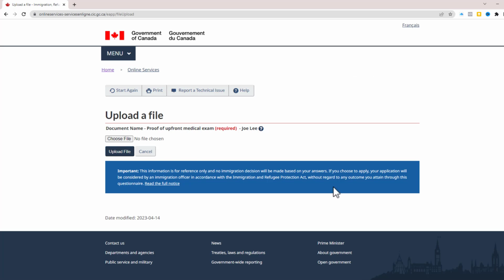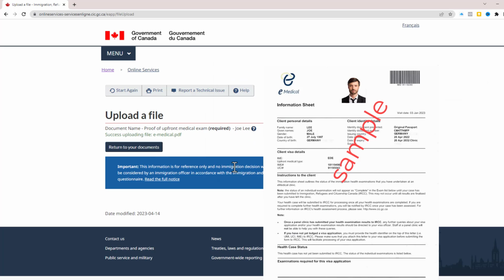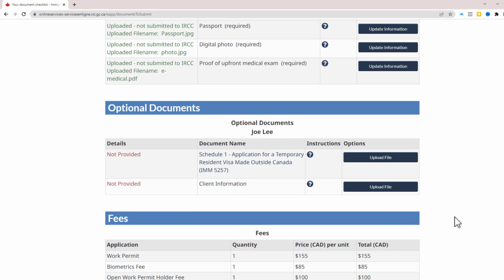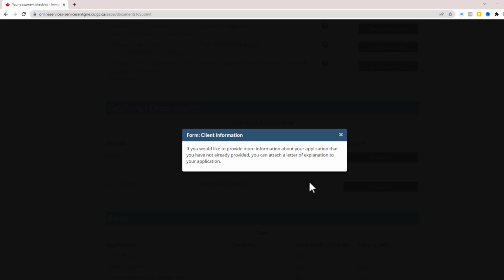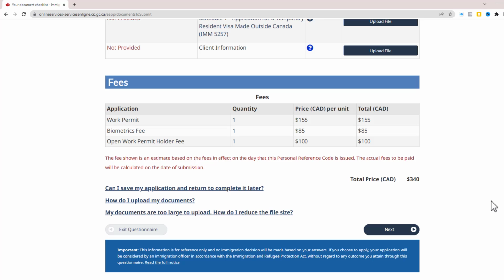Here, you can upload the document provided by the doctor, commonly referred to as the e-medical or IMM 1017B, which includes your photo as proof of the medical exam. You don't need to submit IMM 5257. If you would like to provide more information about your application, you can upload a letter of explanation here. Now we've uploaded all the forms and documents.